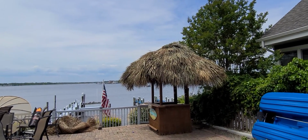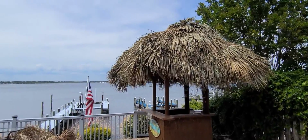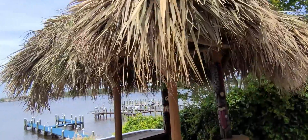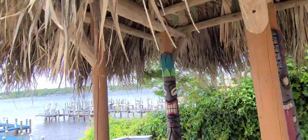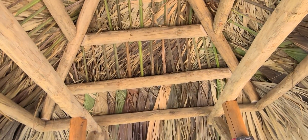We are done. We got the new roof on and it's fully thatched. A little bushy right now, but it'll settle. So our day's done. And I didn't put a video, I don't know if I put a video up of the roof on or not, but we're done.